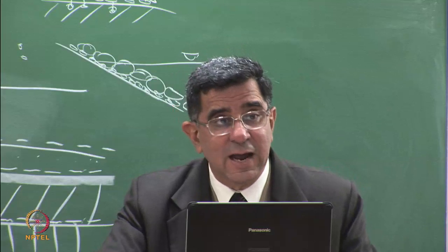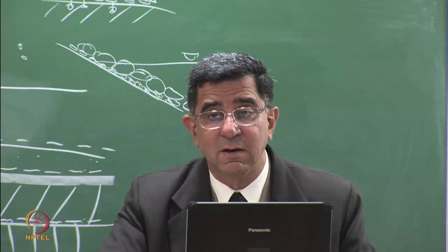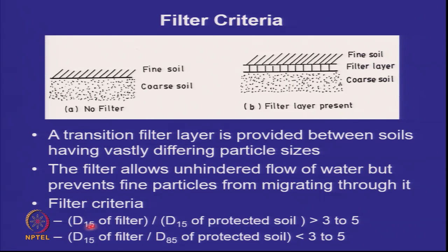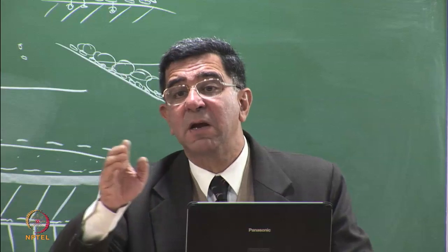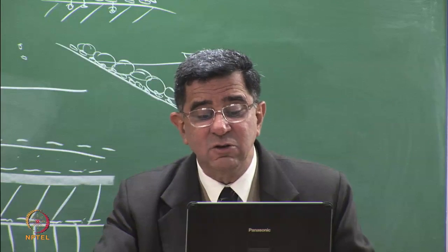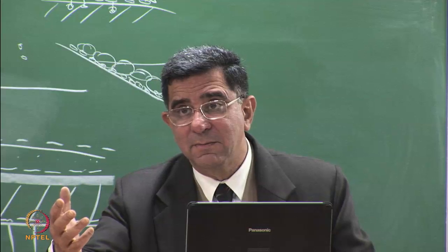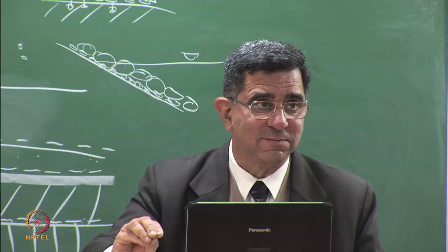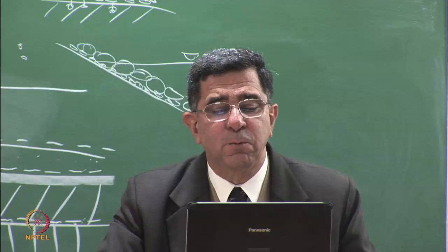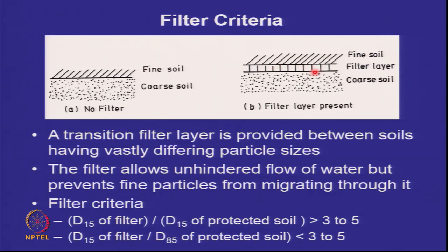Right. So when you're doing dam design, please ask that this issue be addressed so that you understand the filter criteria. But the first criterion is that the filter is more permeable than the soil behind it. And the second is that it is not so permeable that the fines can pass through it. Right? So using this filter criteria, you can design for any type of soil. So you can always put a soil filter between the layers.